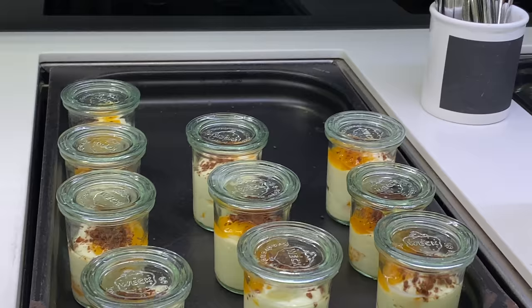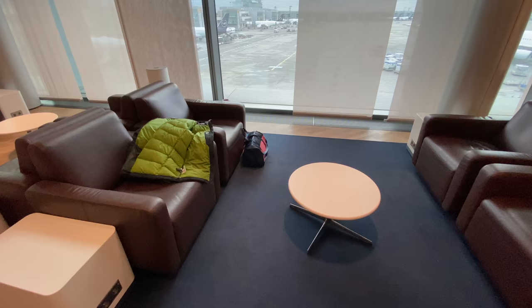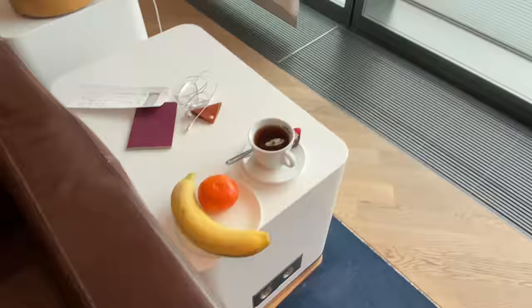Oh my god, this is chaotic. So this is where I'm chilling today, and the food, I'm just having some fruits and tea. I ate enough in London and also in the Maple Leaf Lounge.